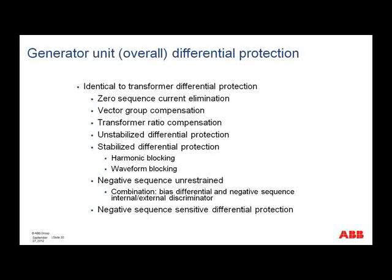Otherwise, it's pretty much the same as what we discussed for the 87G, in that, as you saw from the previous slide, there was an unstabilized or high set threshold. We have the normal characteristic, and in order for an operate from that characteristic to be translated into a trip, we have to check that the blocking conditions permit this. And then we also have the same negative sequence function.